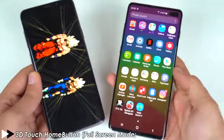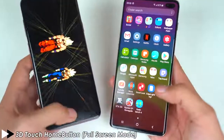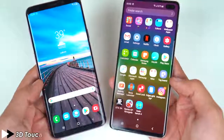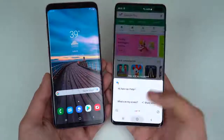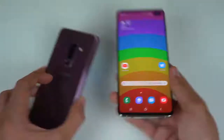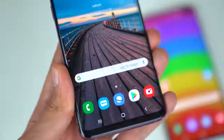Now, something I completely forgot after coming back from the Galaxy S10 to the S9 Plus is that the S9 Plus actually had a 3D touch home button, which was really useful. You could instantly exit any application without any problem, whereas we don't have it here. Obviously, Samsung had to put the fingerprint scanner inside the display. So this is again something that I now enjoy and admire on the Galaxy S9 Plus.